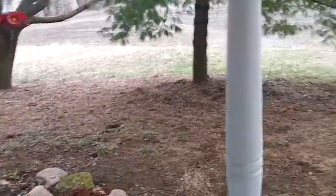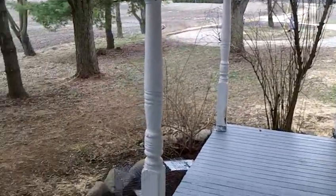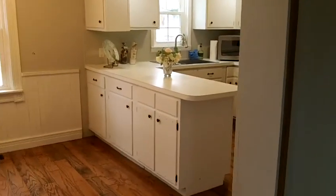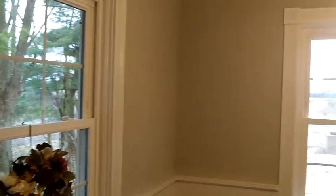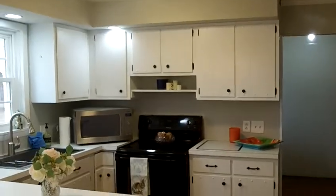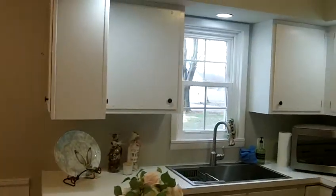As we make our way through, we come to the large living room area. You have another closet here in the living room. The living room does have a side door that leads out to the side deck. Just off of the living room here, we have the kitchen with the breakfast dining area. As you can see, they have beautiful hardwood floors. State-of-the-art appliances. Plenty of cabinet space.